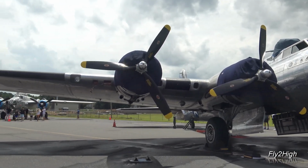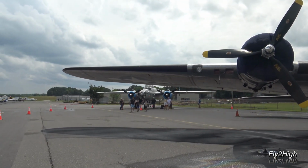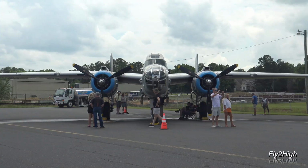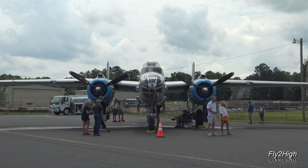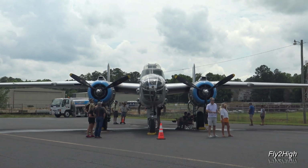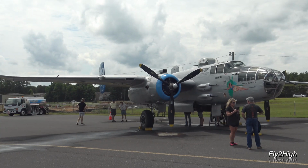Over here is another World War II era bomber, this one being a North American B-25 J model, which is the final version of this aircraft. This one was built mid-year in 1944 in the Kansas City plant. Here's an interesting tidbit of history.